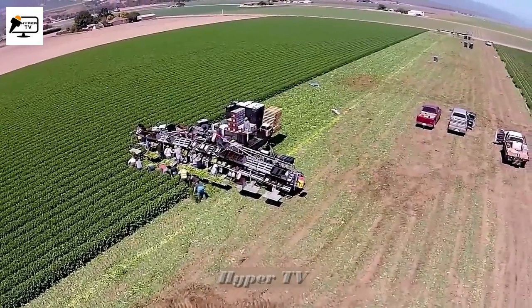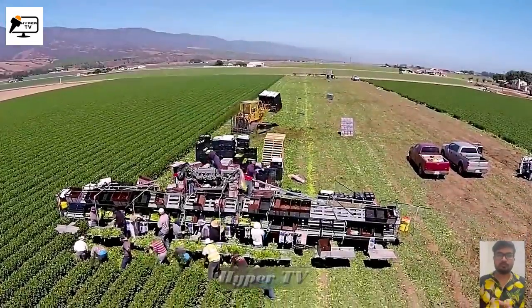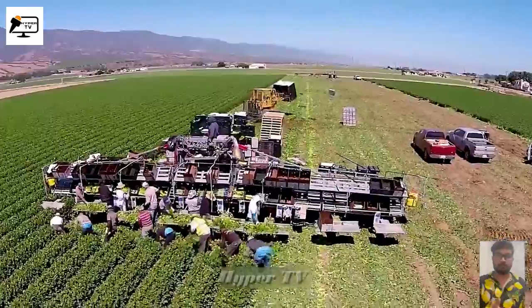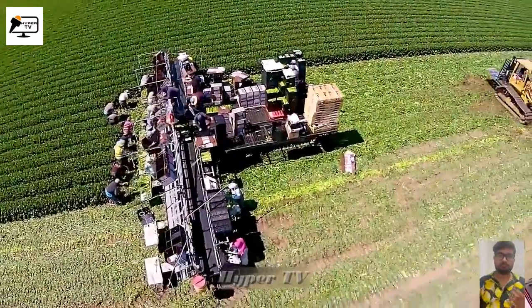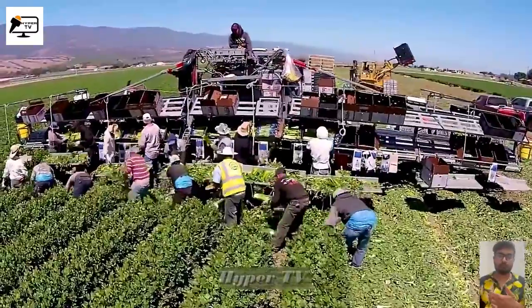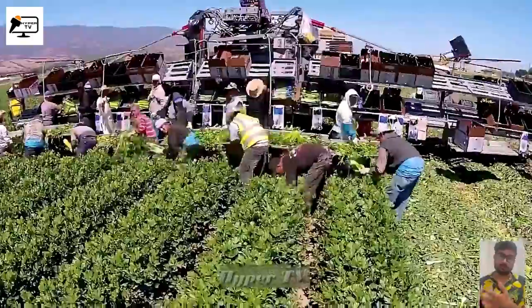Let's take a moment to immerse ourselves in the captivating scene of harvesting celery. It's truly an awe-inspiring sight to witness the celery harvest in action. What stands out the most is the implementation of an extensive mobile harvesting system that resembles a smoothly moving assembly line.